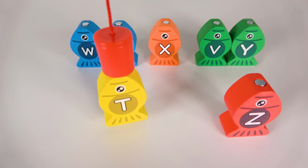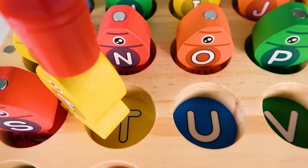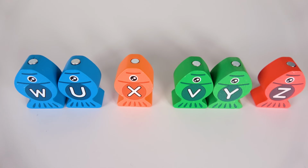Yes, this yellow fish has the letter T. This yellow fish with the letter T will go here. T. Can you help me find the blue fish with the letter U?